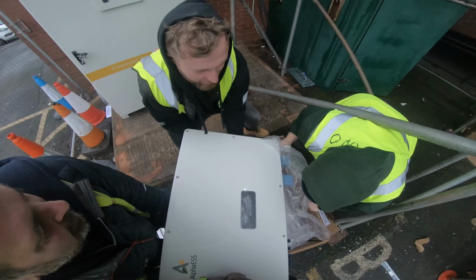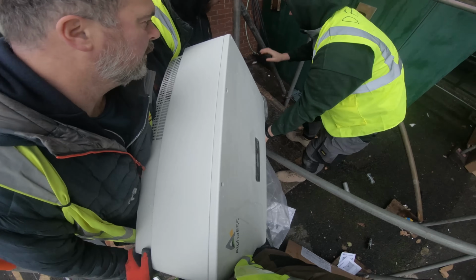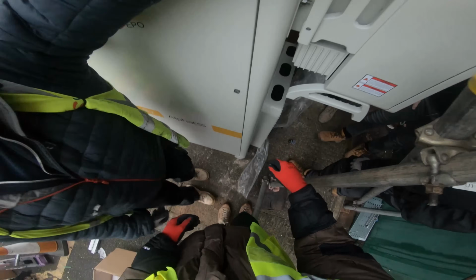It's time to call in the cavalry to give me a lift getting it onto the side of that battery. Across, down, across. To me. That's it. That's it. That's it. Yeah. There you go. It's easy. Well done, lads. I could have done that.